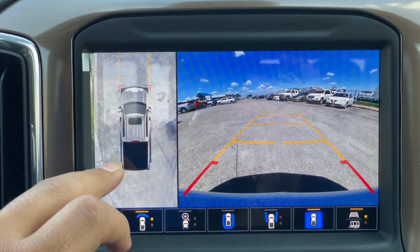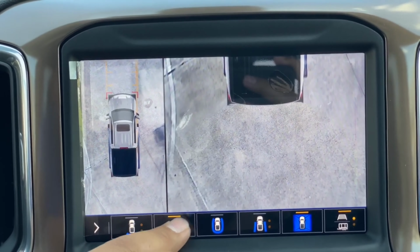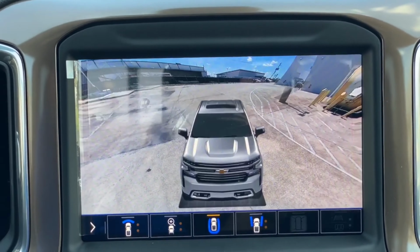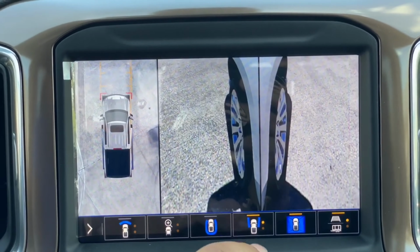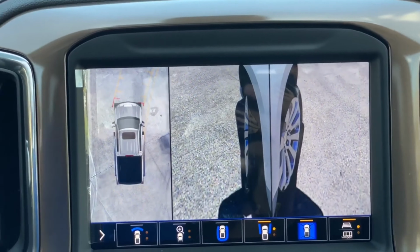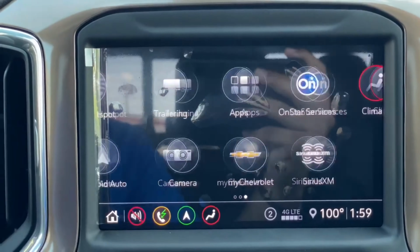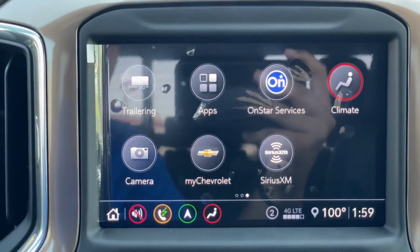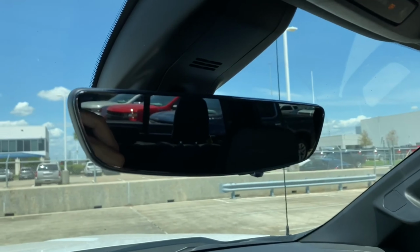You have a bird's eye view camera, a front camera and rear, a zoomed in front and rear. You also have a 360 degree camera. And also you have cameras on all four wheels. And lastly, you have the My Chevrolet app and the SiriusXM app. Also available with the technology package is the rear view camera.